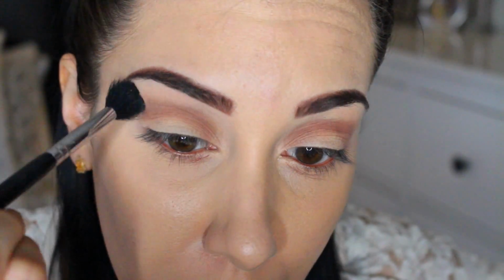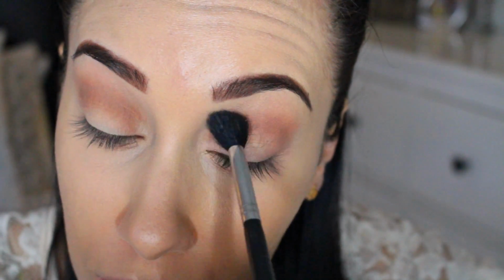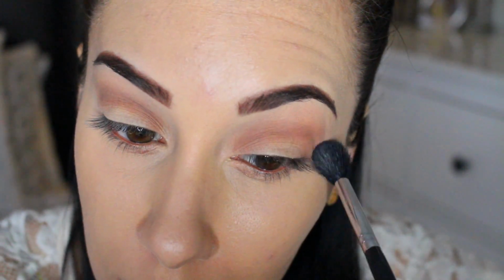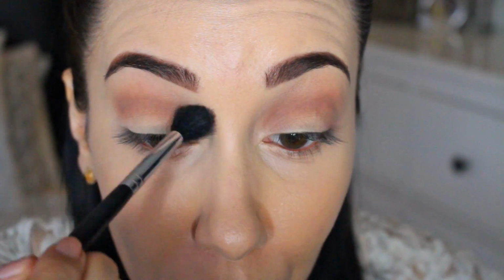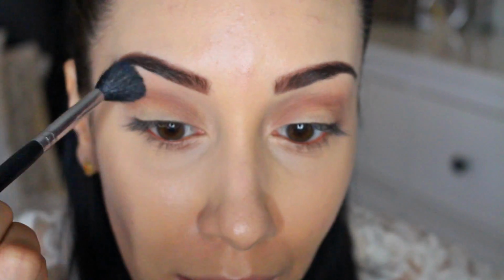So yeah, I'm just going to blend out the edges of this. The other brush I used kind of placed it down and buffed it out a little bit, but I like my eyeshadows to be really blended because I personally think eyeshadow is supposed to look like a shadow, not a block of color on your eyes. So I just really like them babies to be blended out.